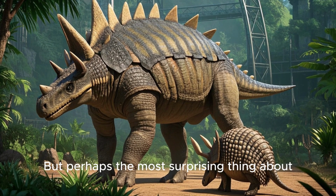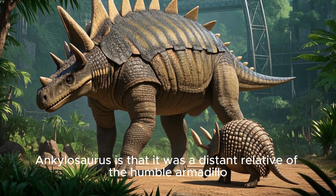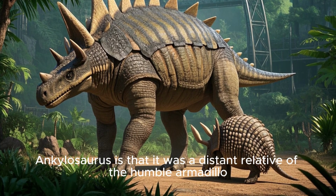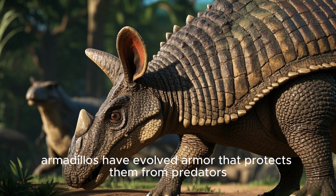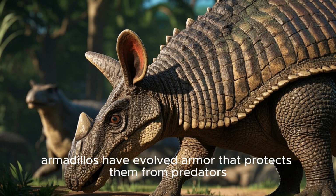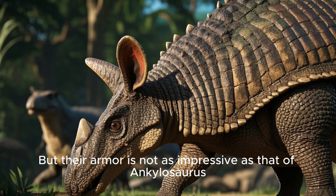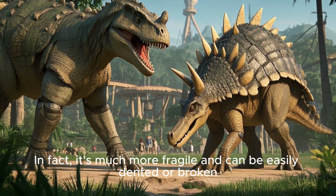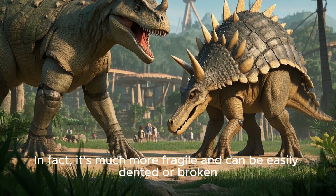But perhaps the most surprising thing about Ankylosaurus is that it was a distant relative of the humble armadillo. Over millions of years, armadillos have evolved armor that protects them from predators. But their armor is not as impressive as that of Ankylosaurus. In fact, it's much more fragile and can be easily dented or broken.